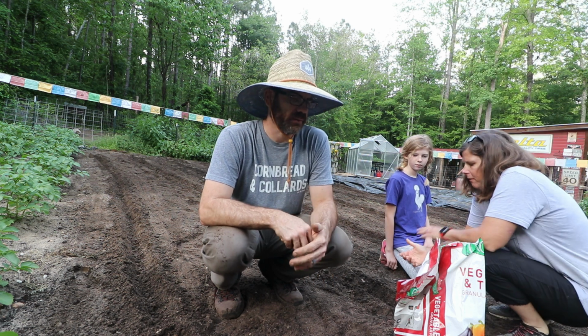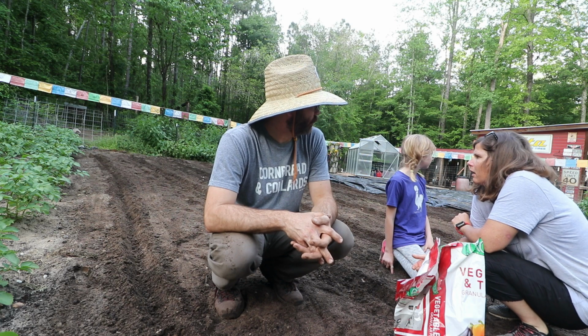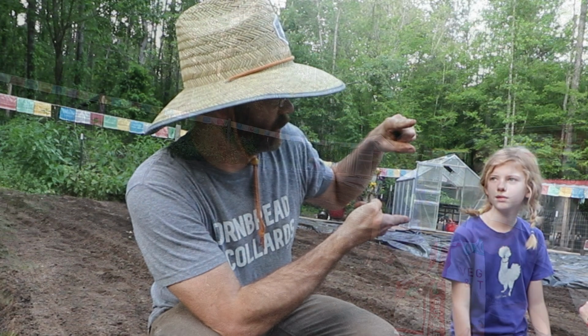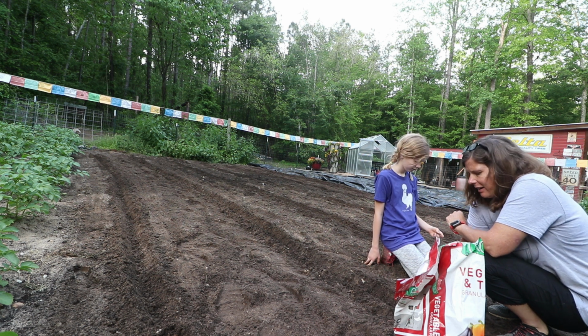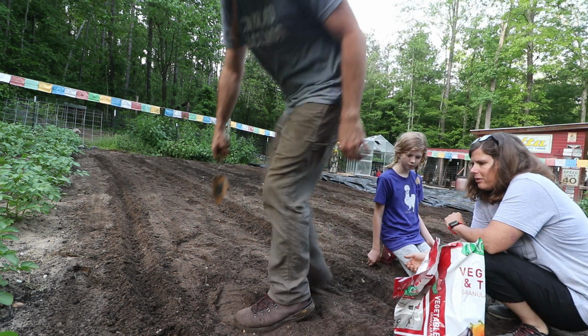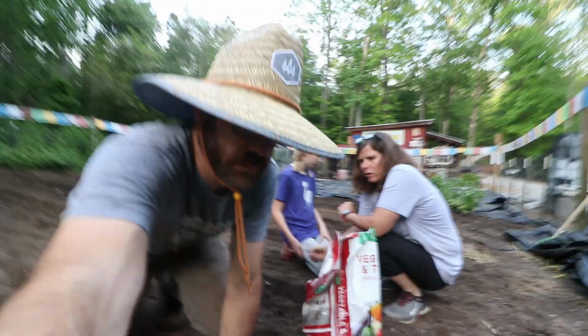These tomatoes are wet. There's probably going to be huge transplant shock in them, but I want to bury them until there's about this much sticking out. You know what? I have seen a lot of questions asked, and I've actually got it down to answer on the podcast because I don't know the answer. So, what do you do about cutworms?